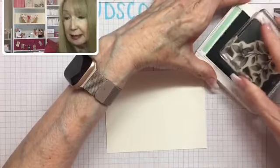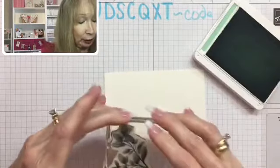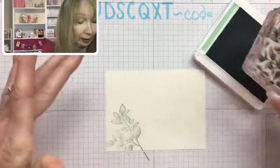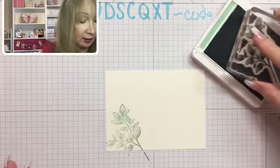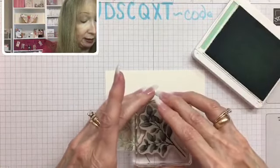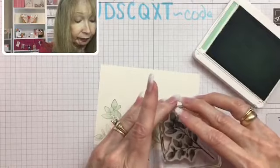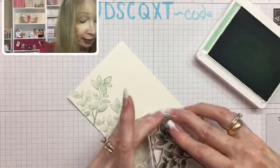I'm going to ink up my stamp, and I'm going to put it right up here. I love Mint Macaron. It's one of my favorite greens. It's just beautiful. And then I'm just going to keep stamping it on down. And I might even put a little bit right there.